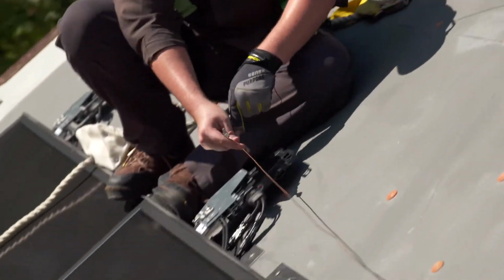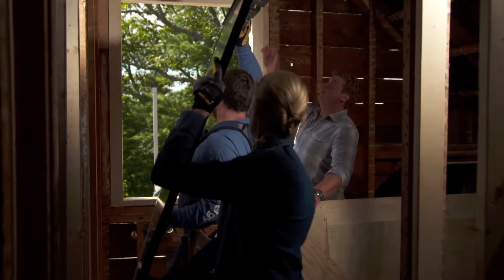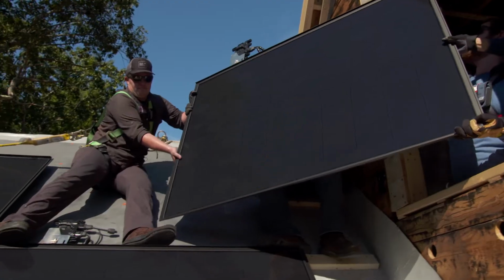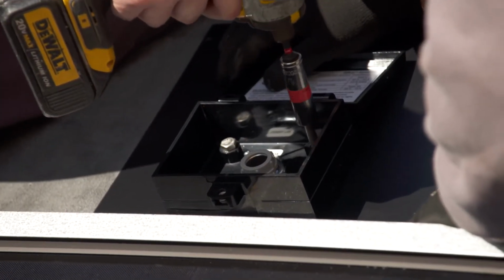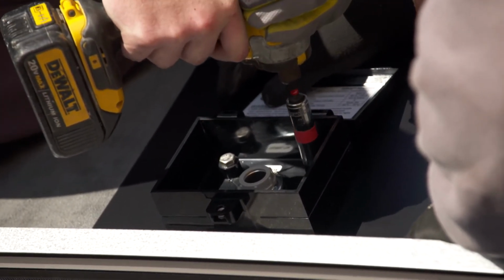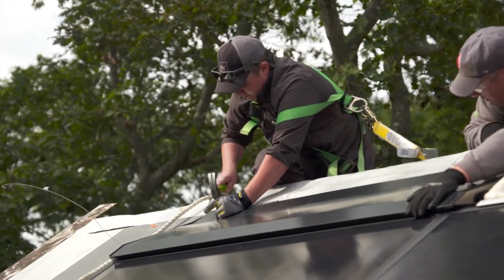Each one of our panels has a grounding lug. This grounds the whole system to one another. And this is where all our wires, all our feeders, our AC wires, and our grounding is going to come through via our junction box. So next component is our top flashing support. For each one of my top flashing is going to cover this whole section.